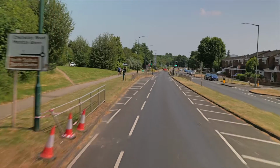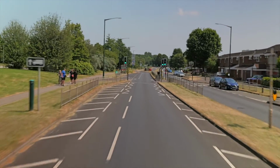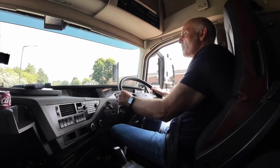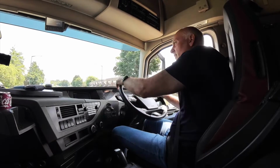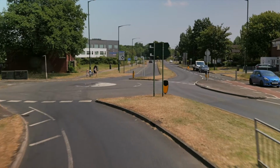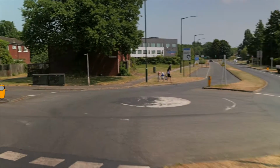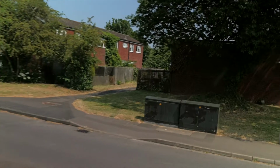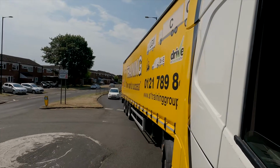Off the gas, we're following the road ahead at the roundabout. Check the mirrors on approach. The exit's clear. Nice and smooth, up against the right-hand curb. And in we go. We're going to go round this roundabout, so we should be able to clear it without touching it, I hope. So out wide, keep it wide, pedestrians and kids on the inside.